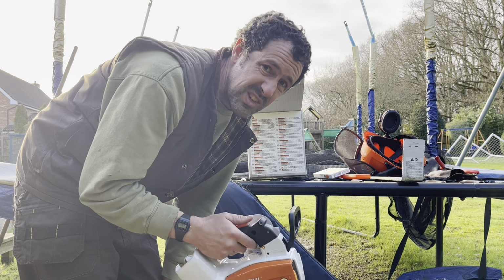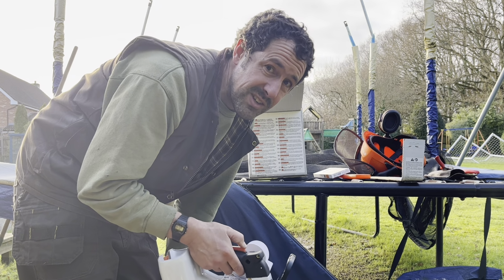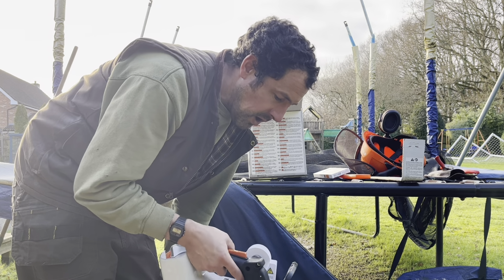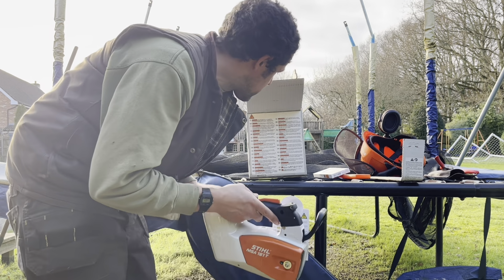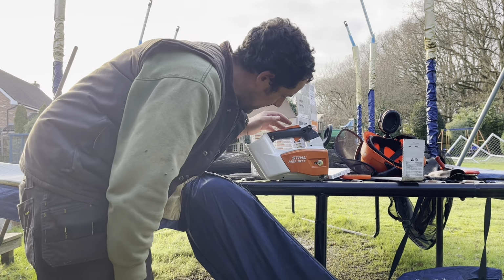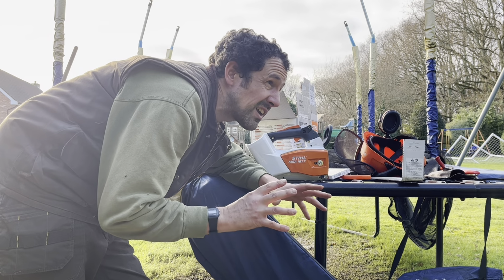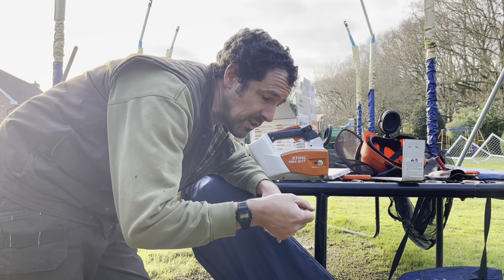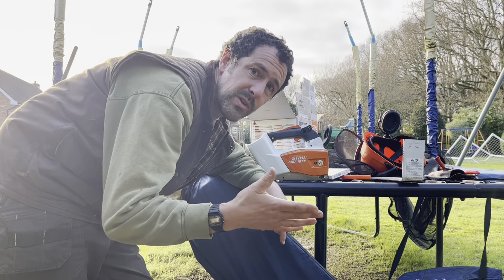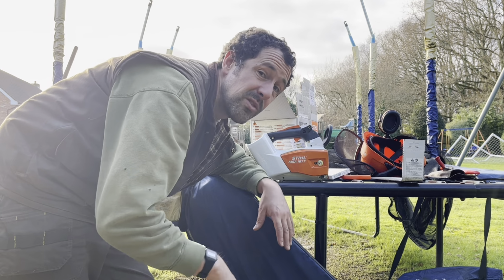Am I a tree surgeon? I wouldn't call myself a tree surgeon. I'm a gardener, but I do prune trees. The reason I got this, I was looking at the Stihl, is it the GTA 26? Some of you might see the little handheld pruner, just to help me when I'm doing the bigger cuts, when I'm doing heavy cutting back, maybe pruning a few trees.